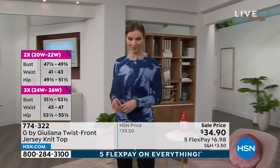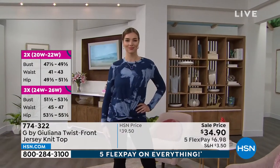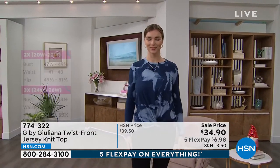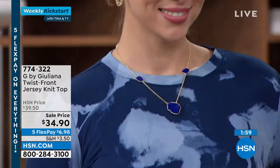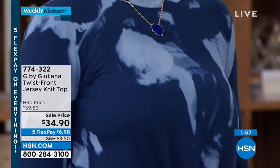I love it. Lowest price we've ever done on this top, on a Flex Pay at $6.98. That's that beautiful navy print that you're seeing on the model right now. I love that it's machine wash, tumble dry. It's super easy.